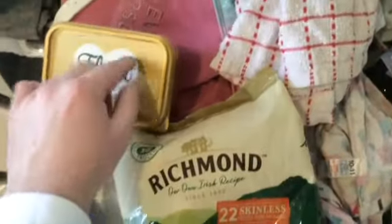Then for Iceland, I nipped in and I'll start doing some of the sausages, the Richmond ones. These are 3 syns per sausage. And the total in Iceland came to £12.75. The Home Bargains I've just laid out before, so I can do it in one take.